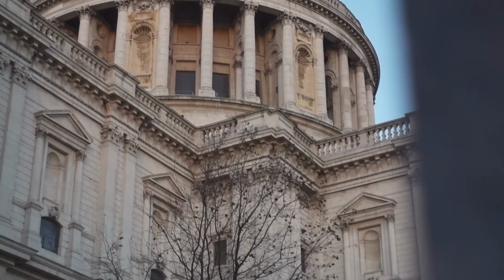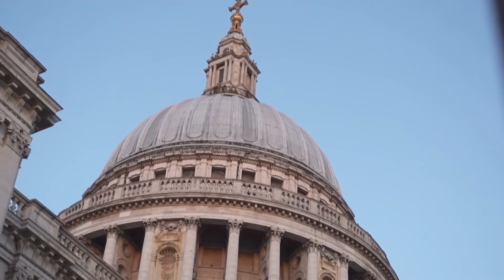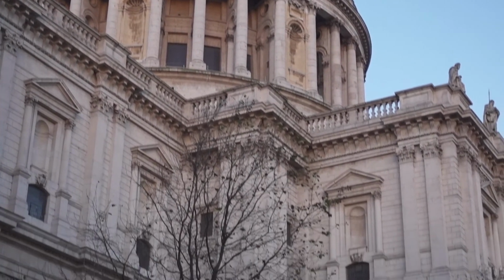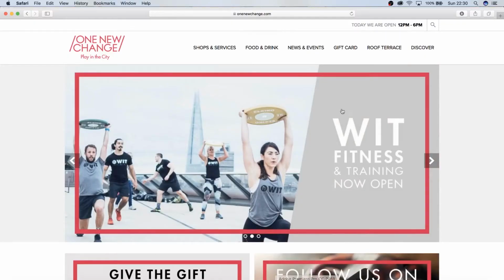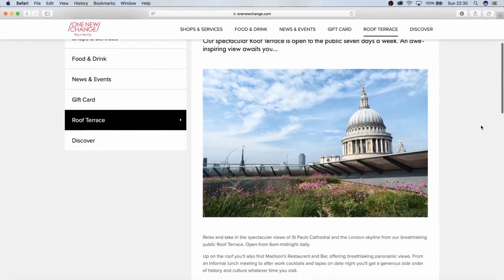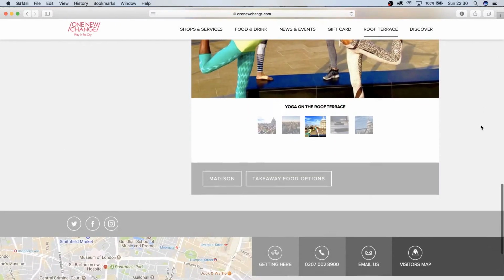Now the top one for me is St Paul's Cathedral. You can go and see this and have a rooftop view of it. You can go to St Paul's Cathedral, look entirely around it, hear the bells ringing. But if you Google One New Change and put it into your maps, it's a shopping centre, and there's actually a roof terrace which is right next to St Paul's Cathedral. You can go up there and you get a nice view of London and St Paul's Cathedral, and you can also see the Shard quite well. So that's something I highly recommend.